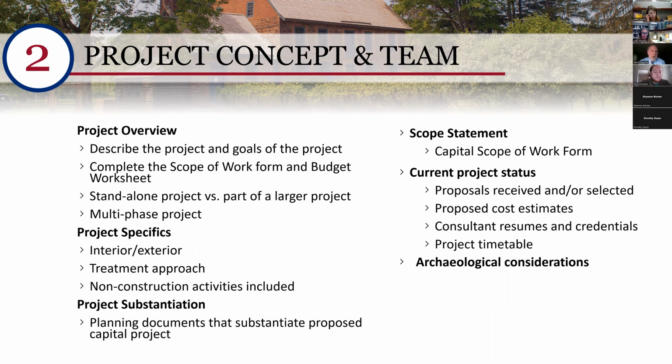We're asking you too, is this a standalone project or part of a larger project? Most are standalone projects, but there are times when this is a much larger project that you just come to us for this piece of it. Is this a multi-phase project? I'll get into a little bit more of what's expected with that. But remember that those multi-phase projects are a minimum of $500,000 per phase, and up to $750,000 per phase. So each phase needs to be a minimum of $1 million project in order to qualify for the multi-phase project.